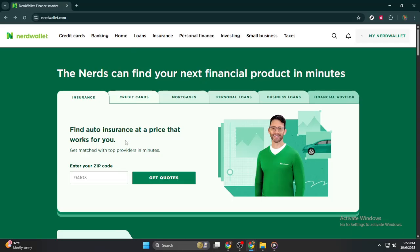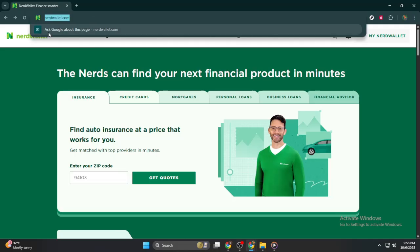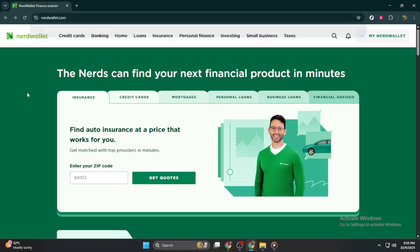To start, open up your preferred web browser and navigate to the NerdWallet website. You can do this by typing nerdwallet.com into your browser's address bar. Once the page loads, you'll be greeted with a wealth of financial information. If you're new to NerdWallet, think of it as your personal finance assistant, offering a range of tools to help you make smarter financial decisions.